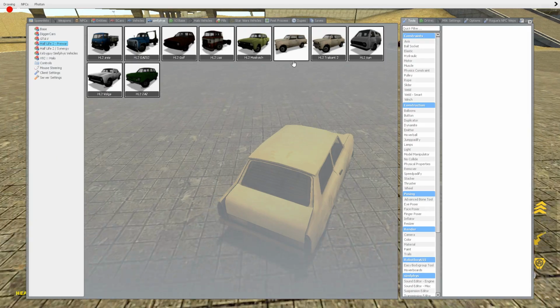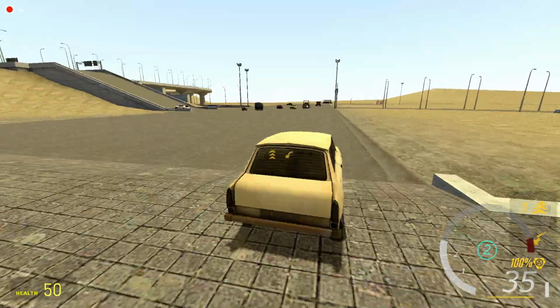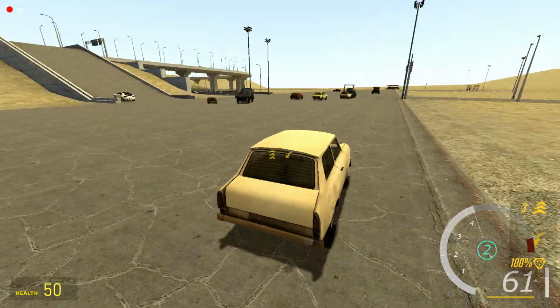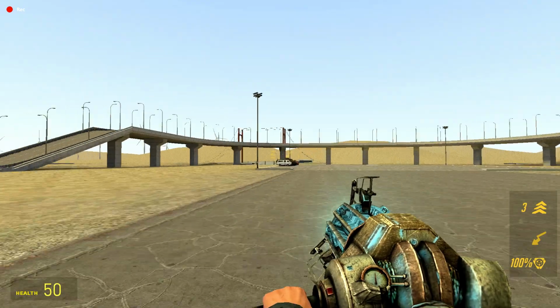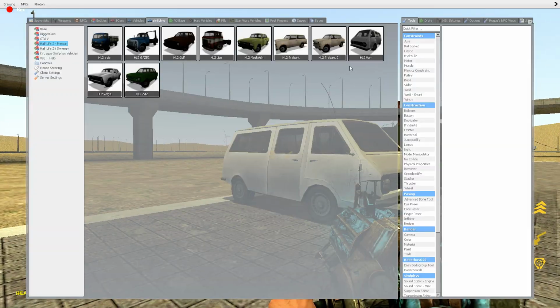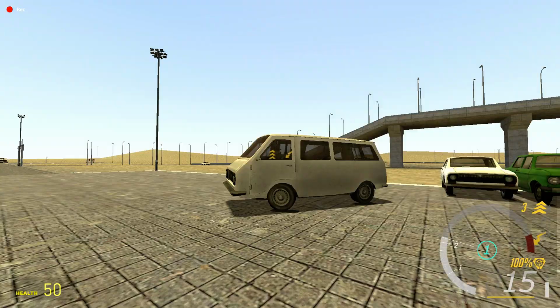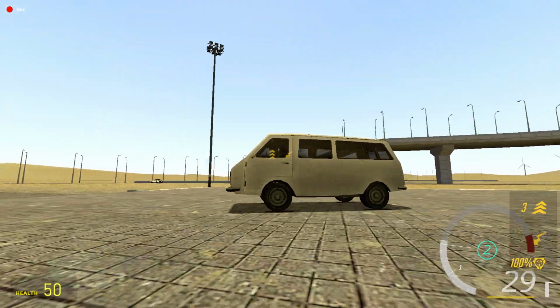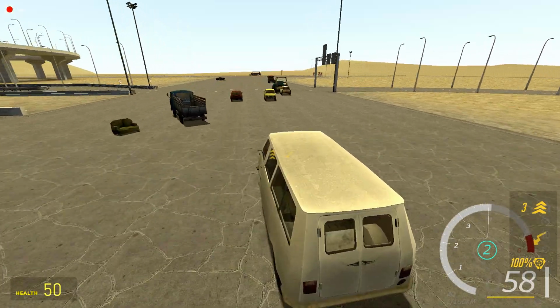So the last one was the Trabant, and this is the second Trabant, which was more like a sort of hatchback-ish version. This one has a little bit less space in the back. I don't know. It's dumb. We also have another thing kind of like that, the van. Oh, it's just a van. But these things just look dumb. They're not very good either.